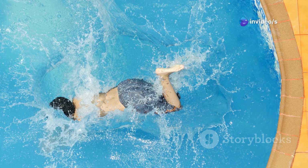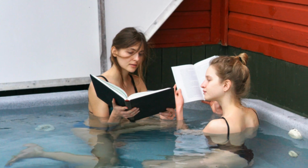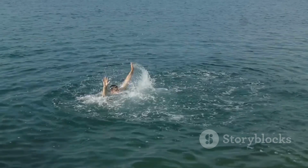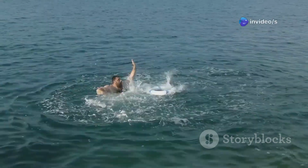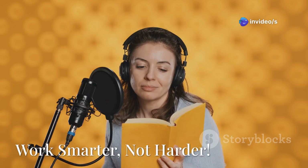Think of it like this. If you want to learn how to swim, you gotta jump in the pool, right? You can't just read about swimming and expect to float. Same goes for English. Jump in, get wet, and don't be afraid to make a splash. So go on, get immersed. Your brain will thank you for it.